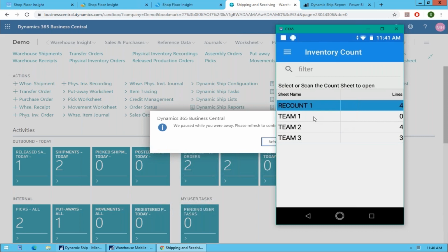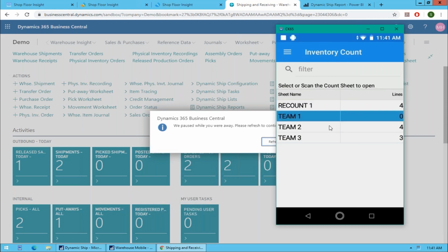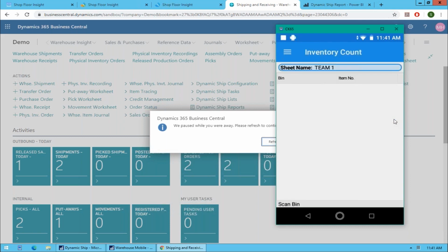And so what I've done, I've gone into Business Central and created a bunch of what we call count sheets. They're kind of like batches, just a lot more advanced. I've just named them Team 1 to Team 3, but you can call them whatever you like: finished goods, raw material, whatever you like. This Team 1 here has no lines on it. So if I open that up, somebody gives me a scanner and says, you're Team 1 today, I open it up and it starts out blank. This is my count sheet, where I'm going to store everything I've counted, and it's blank because I haven't done anything yet.